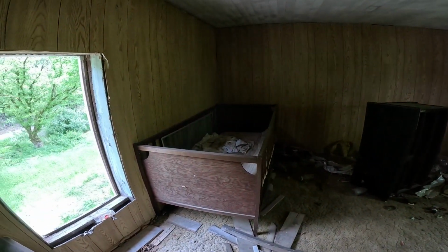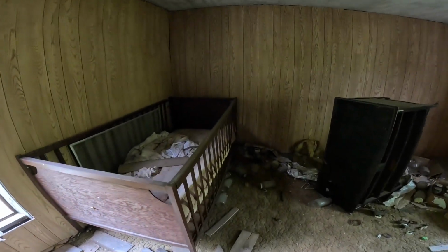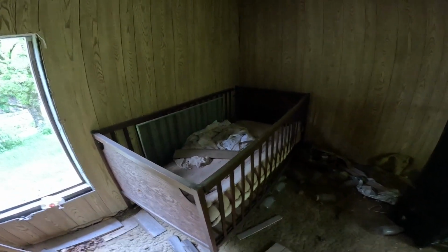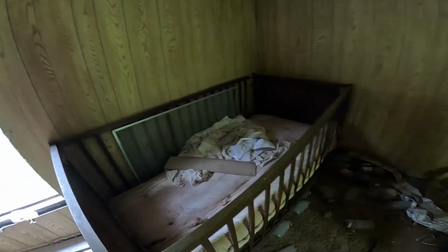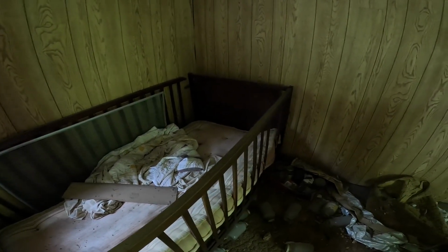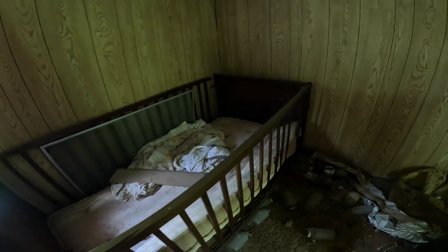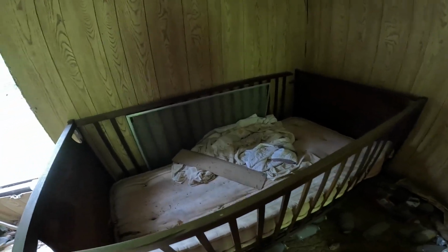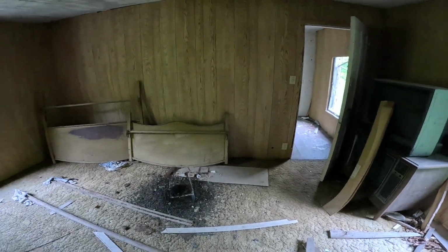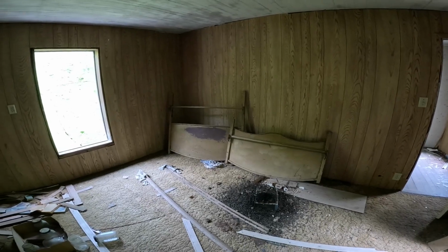I'm guessing this was a kid's room. Like a baby slept here. You see there's a crib right here. My guess is that a baby slept here or something. Unless this is one of those moon beds. I don't know, it's the bed that has the cages on it. A crescent shaped bed. I don't know. I forgot what they're called.